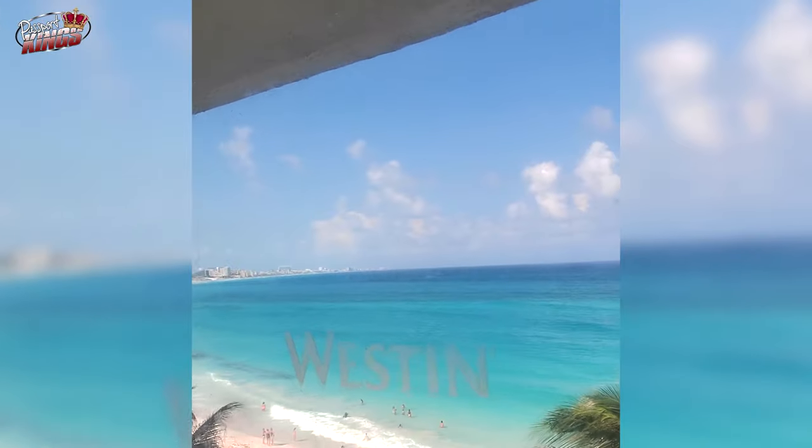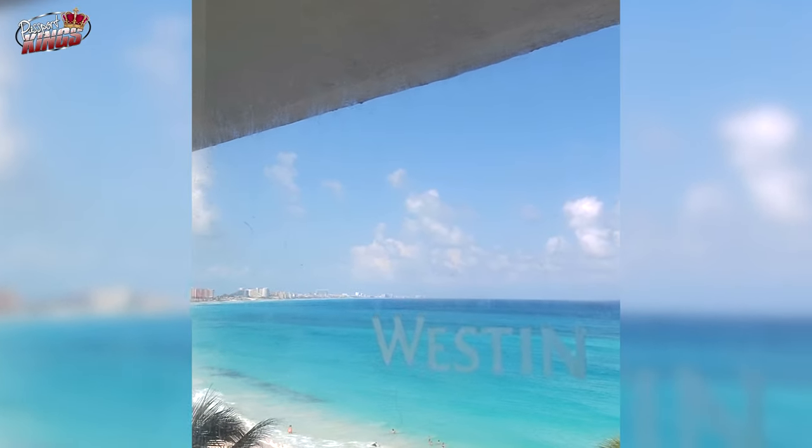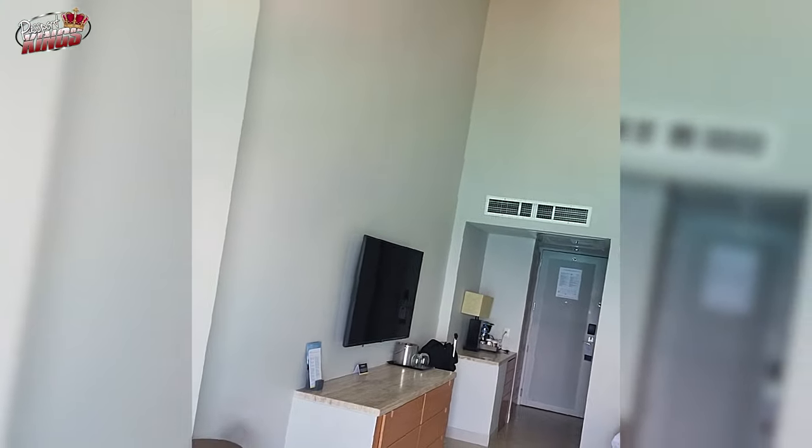It's been so long, but I am here in Cancun, and we are going to do the quickest Passport Kings video at the Westin. We're just gonna do a quick Westin video review. Here is my room right here. It's looking nice. That's two beds. And it is the rest of it.